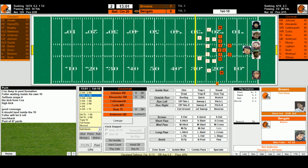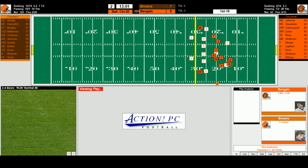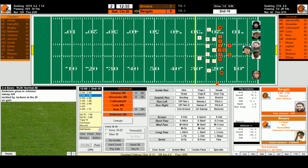Johnson and Alexander in the backfield. Johnson will sweep it to the near side from the 20-yard line, and he's hit by Jackson at the line of scrimmage. No gain. So Robert Jackson's made 4 tackles, and the Bengals offense hasn't done much of anything. So Sam Rutigliano out coaching Forrest Gregg so far.